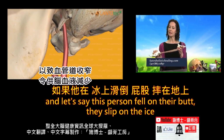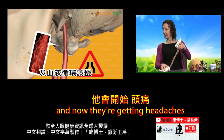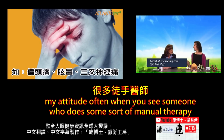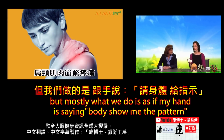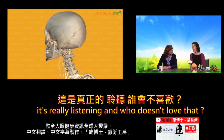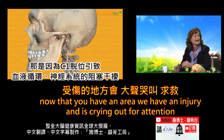And let's say this person fell on their butt. They slipped on the ice, they fell on their butt, and that sent a force up into their skull, and now they're getting headaches. Well, when I put my hand on their sacrum, there's not going to be any movement. Often when you see someone who does some sort of manual therapy, the attitude is, oh, this is really stuck, let's get it moving. Sometimes we do that, but mostly it's as if my hand is saying, body, show me the pattern, show me what's happening for you. It's really listening. And who doesn't love that? You have an area, an injury, and it's crying out for attention, and it's suddenly getting it.